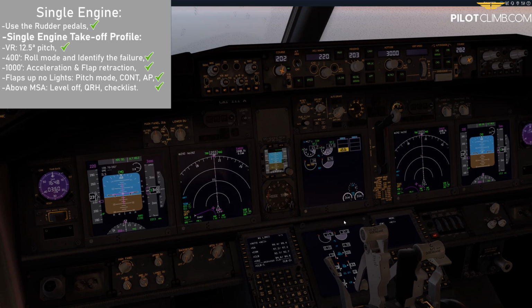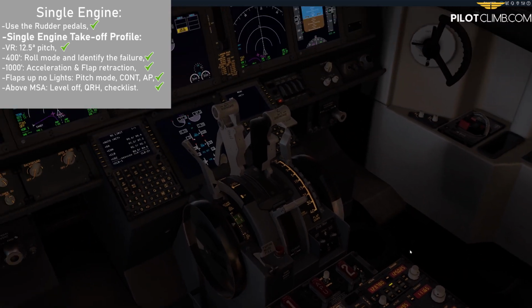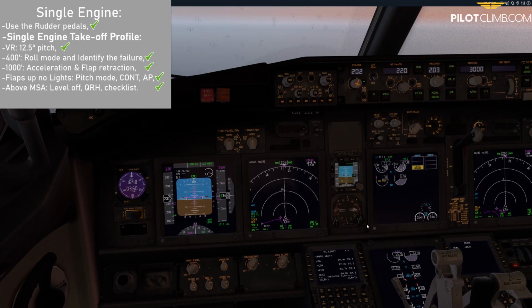So if you want to have some help, you go and apply some right rudder. You actually apply the rudder in the direction of the pedal that you are pushing. Okay, so let's do it.